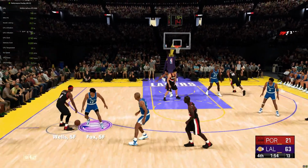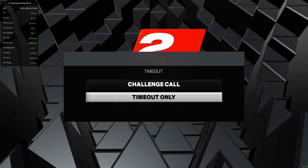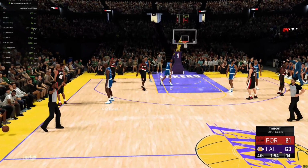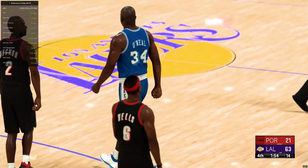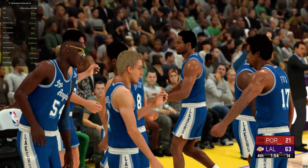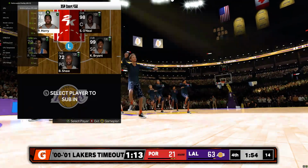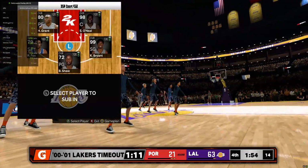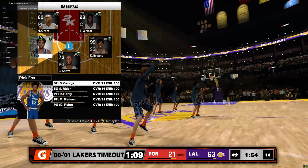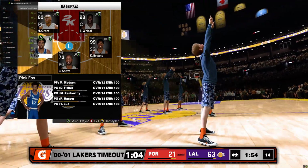Harvey's checked in for Jermaine O'Neal. 2 minutes. Lakers. Timeout called the Lakers. Rick Fox. They're in front by 42. 1:53 left to play here in the fourth. Los Angeles calls timeout. Fans, give a big round of applause for your Laker Youth Dance Team.